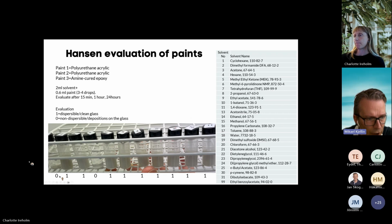So just an example, you can see a phase separation here. The paint is in the bottom and some on the glass. That would be a 0. Here you have a totally dispersed paint, the 1 here. And this is then the judgment of different.